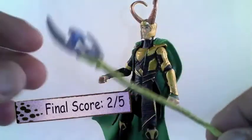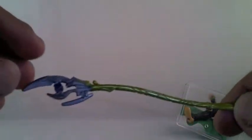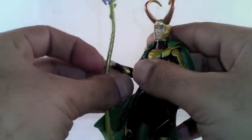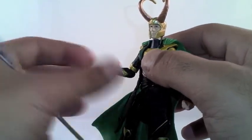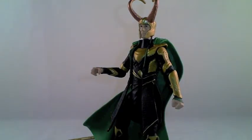Why doesn't Hasbro just sell this? Screw this guy and just sell this. Don't sell it for $8 or anything, but I'd buy the spear for like $2 and that's it. That's all I really wanted. Maybe the cape and get something customized, but yeah, I don't recommend this figure. I really don't. I'm hoping down the line we get a better Loki.